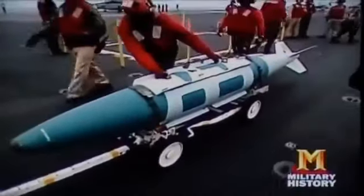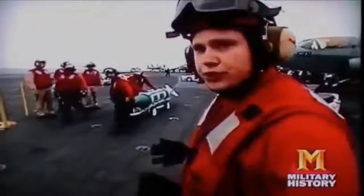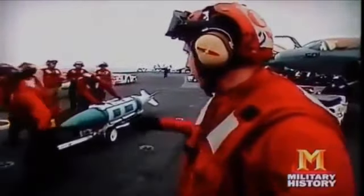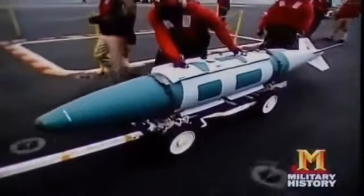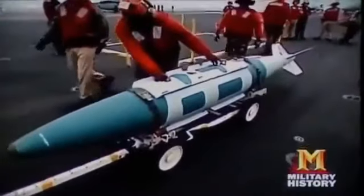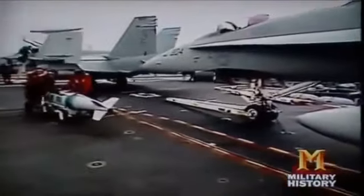Okay, we're moving the weapons to the bomb farm now. It's a two-person rule for safety whenever you're moving a skid of weapons. This weapon weighs about 1,000 pounds. The final step in this exacting process is securing the bombs to the aircraft.